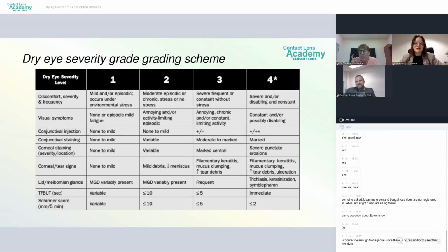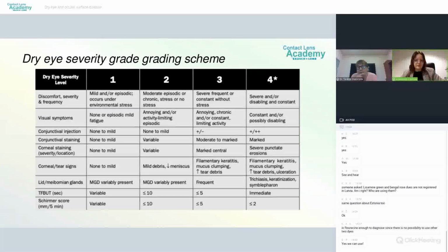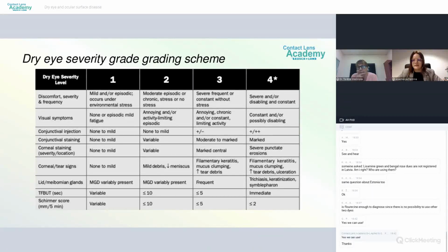Yes, thank you, Teresa, for the question. I, as an optometrist who graduated from the University of Latvia, Department of Optometry, can say that in Latvia, in my clinical practice, I could use the fluorescein stain, and we are using it to evaluate the ocular surface. But in our practice, I'm not using the Lysomin green and also rose Bengal. I see the question about whether fluorescein is enough to diagnose, since there is no possibility to use the other two dyes.